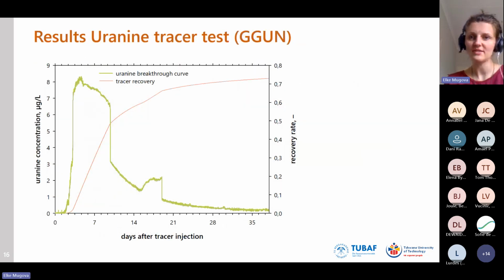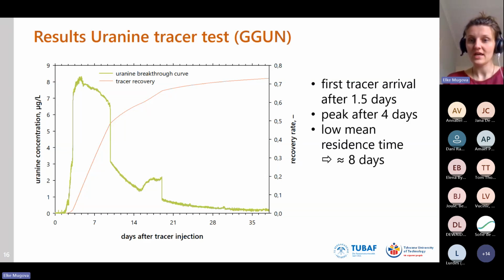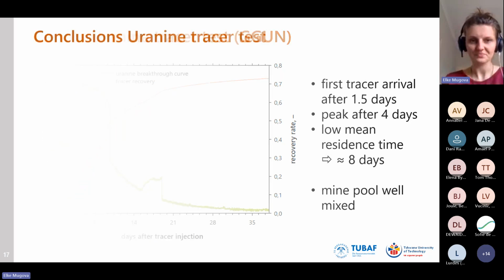So these are our results, in this case with the GGUN from Switzerland, but the TRAQUA probe showed similar results. And you can see 2 peaks: the first tracer arrived already after 1.5 days, we had a peak after 4 days, and a very low mean residence time of just approximately 8 days, which is very low for mine water, which tells us that the mine pool is well mixed. The water is flowing quite quickly.